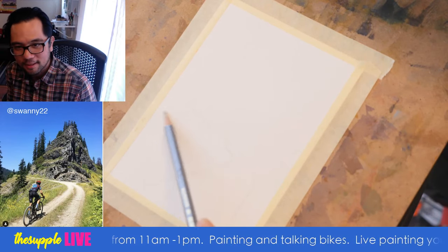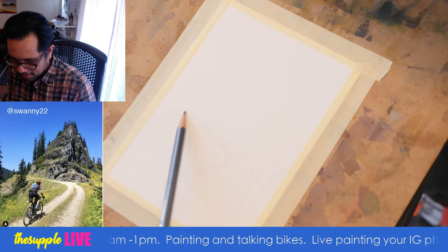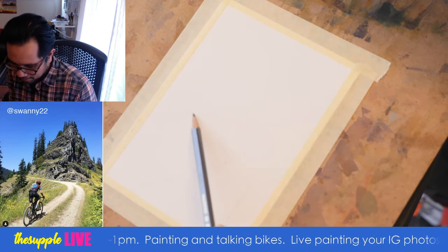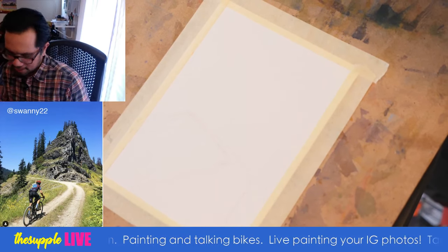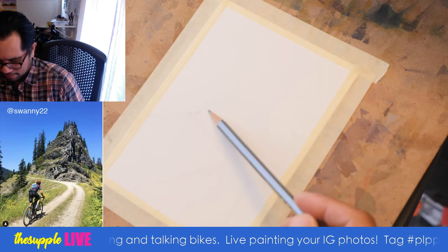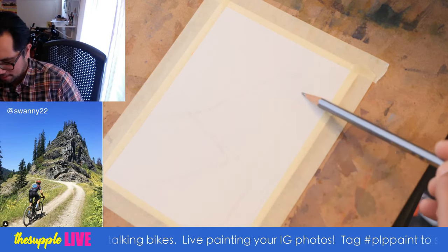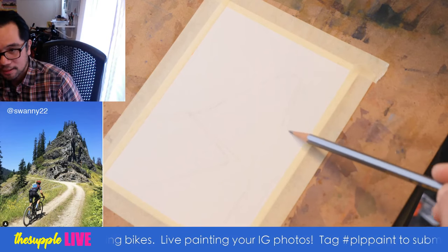So I know that the pencil drawing is coming in a little bit light. Apologies for that. We will get paint in there eventually. And what I like about this scene is, aside from the cyclist, which is pretty cool, this pretty imposing rock figure here. So just roughing that in, it comes to an interesting point here, and then back down the other side.